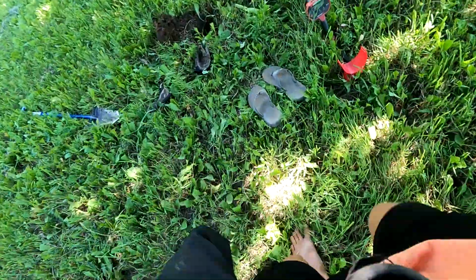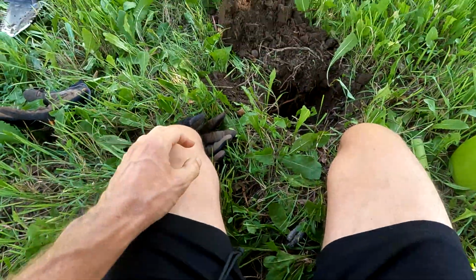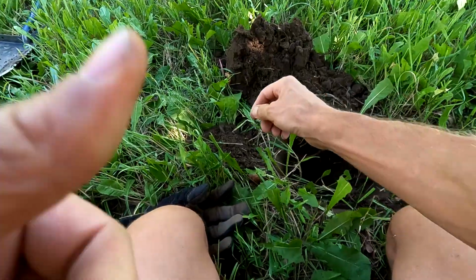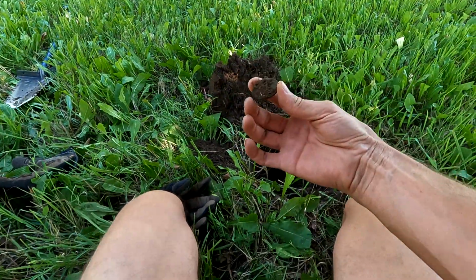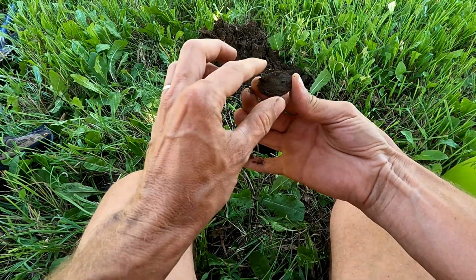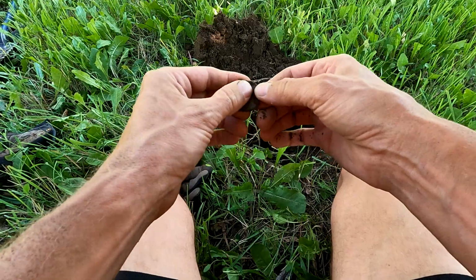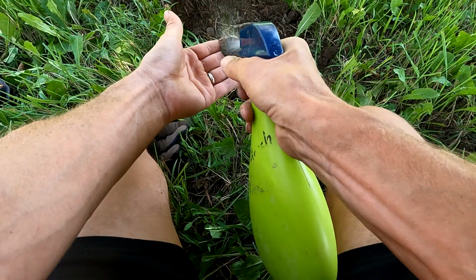This looks incredible. That is a big coin. I never understood why people's hearts raced when they're metal detecting, but now I have an idea. Come on, be something good. Let's just spray it down, see what it is together.